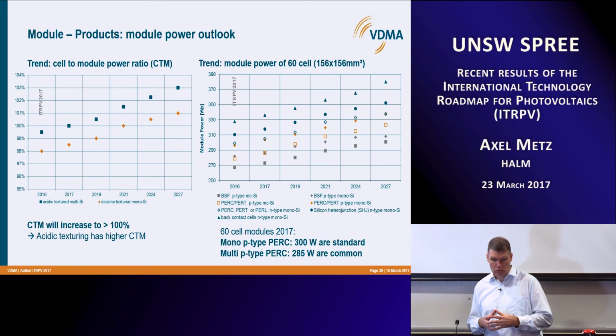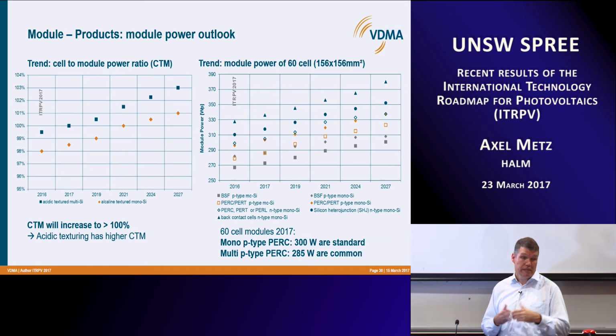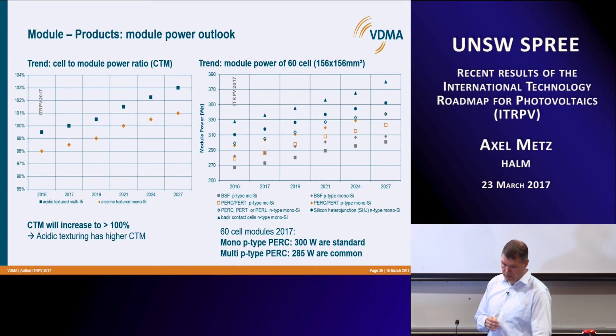So the module cell to power ratio will increase above 100%. This will be done by light capturing technologies, improved backsheets, or improved interconnectors, which reflect more light on the cell. So basically, if you put 200 watt cells in the module, you can get like 204 watt out of the module due to the enlarged area of the module and the cells collecting the light from the white area around the cells. And corresponding to the cell efficiency increase and the cell to module power ratio, also the module power will increase.